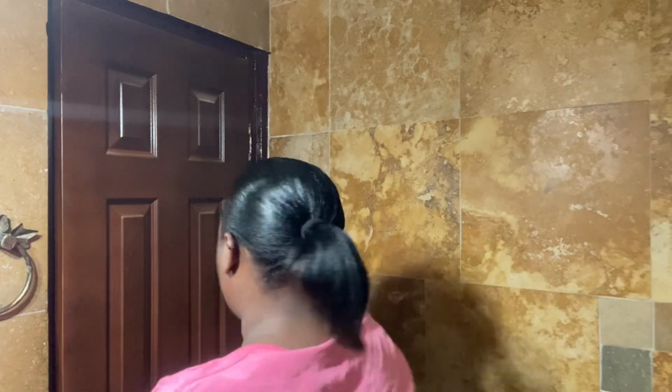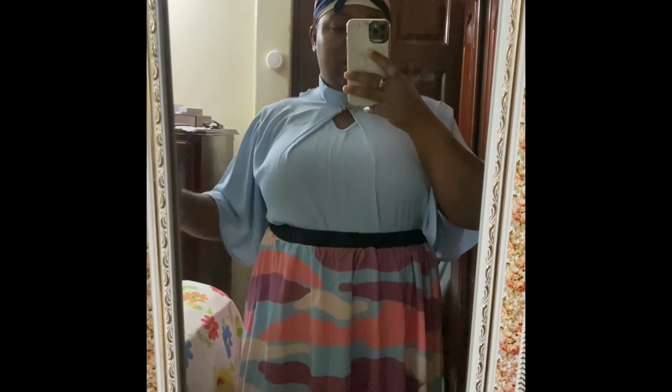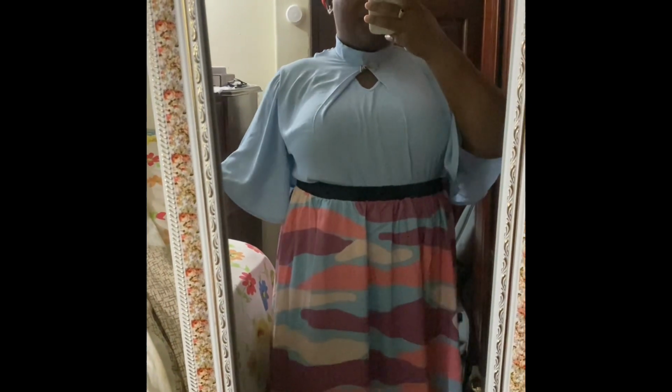So that's my hair. So this is the outfit. These are the sleeves. So this is what everybody really loves, and the little detail right here. The top again is from Chic and Trendy, and the skirt is from Shein. I paid $3.50 for the skirt. Give it up for the skirt. Can we hear a little commotion for the skirt? Can we hear a little commotion for the top?